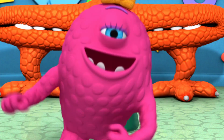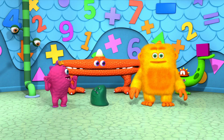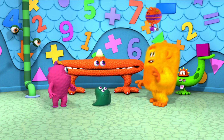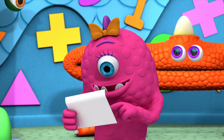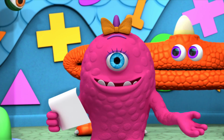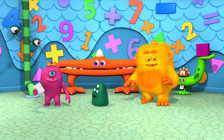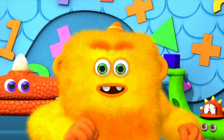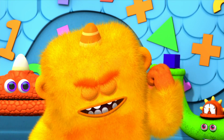You will? Yes! First, we need the secret Monster Math word that will help us get the job done. Word Monster! Wow! Today there are two secret Monster Math words. Top and bottom. Next time you see Word Monster and hear him squawk, shout out the secret Monster Math words with us to make something math amazing happen.